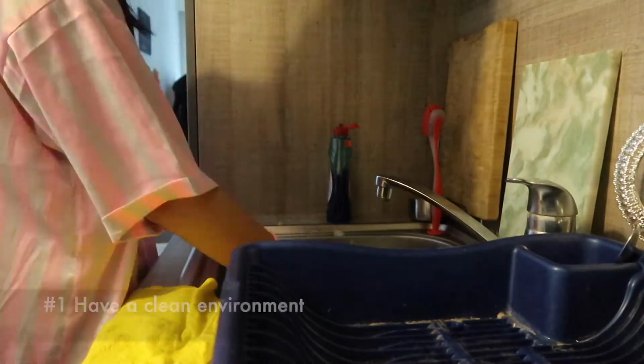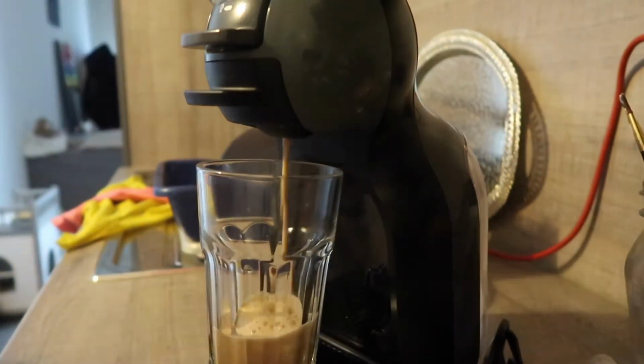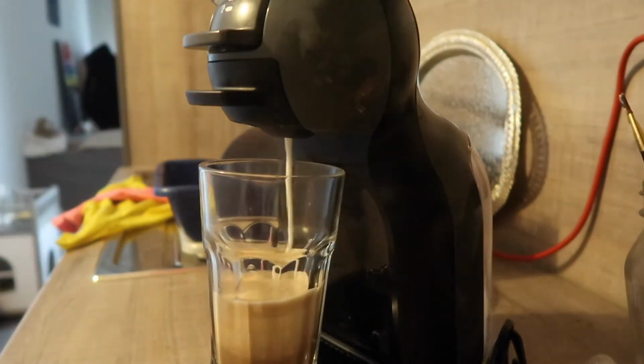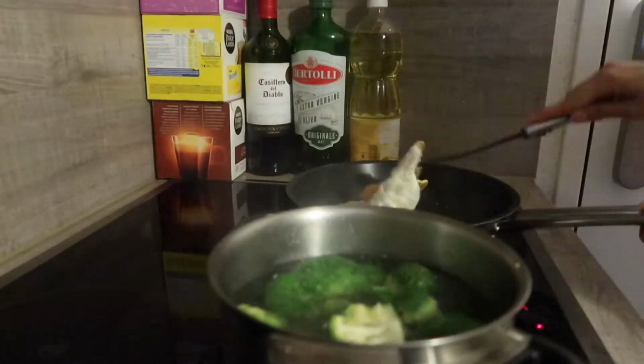First tip for studying at home is to have a clean environment. So the first thing I do when I wake up is tidy up before doing anything. This will not only give you a much calmer headspace to study, but you will be less likely to use cleaning as an excuse to procrastinate.